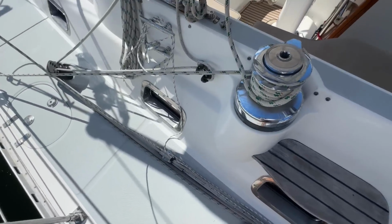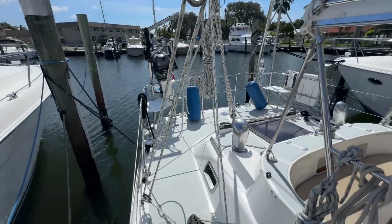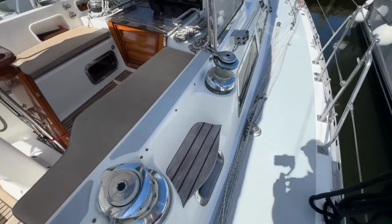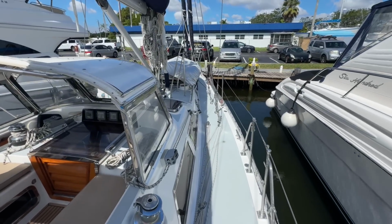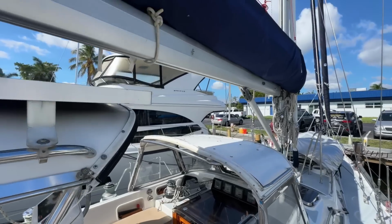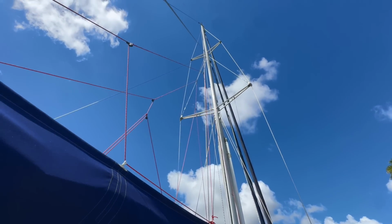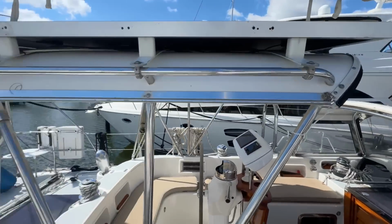See, all your control lines here come back to the cockpit, including the runners. You can see the runners are deployed right now. There's even a tag here that when you bring the runners down, you can, from the cockpit, drag the runner forward and hold it up against the rigging. So you don't even have to leave the cockpit to put the runners away. It's such a fantastic setup. See the stack pack there, and the strong track on the back of the mast.